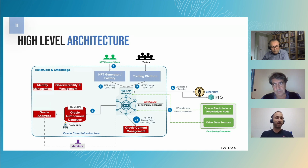So data starts from the creators, who enter the NFT platform and insert the information about the NFT, for example traits, metadata, imaging, and other information content, and then use the NFT generator platform to generate the NFT inside the Oracle blockchain platform. Then the content is immediately stored in Oracle Content Management. And once the NFT is created in the Oracle blockchain platform, it's immediately synchronized to the Oracle Autonomous Database, which is connected by rich history that Mark talked about before.